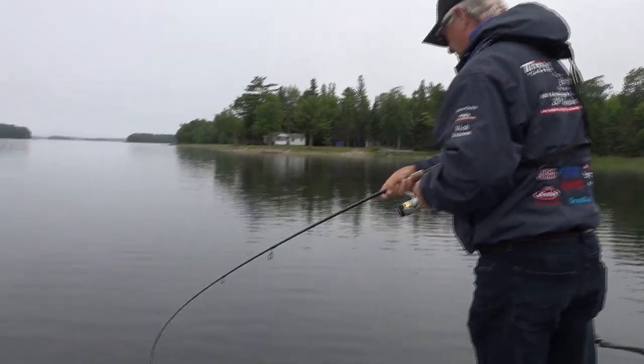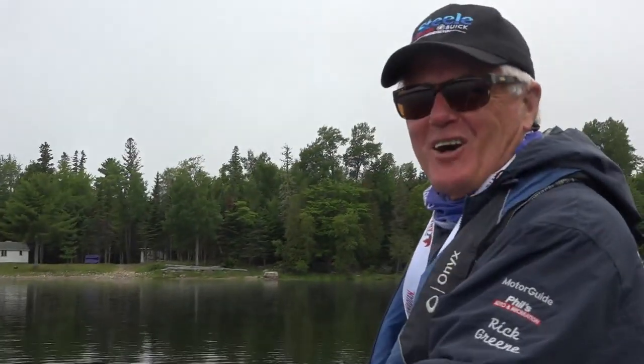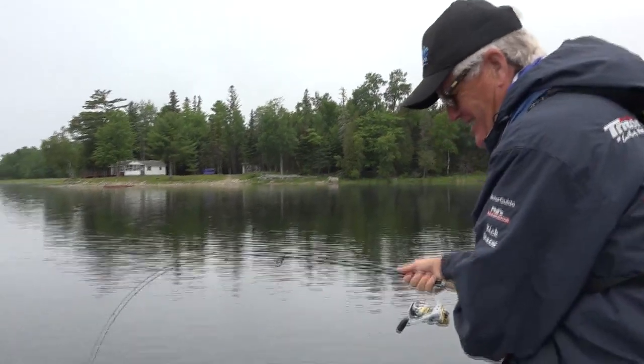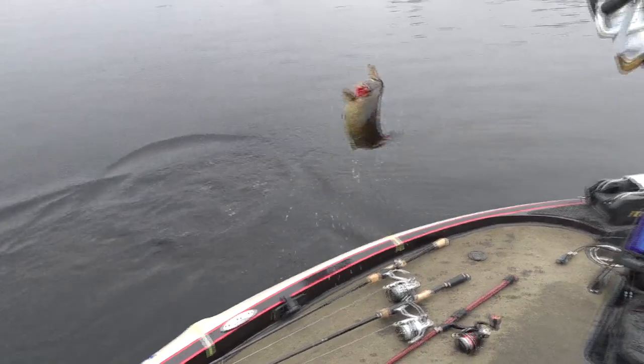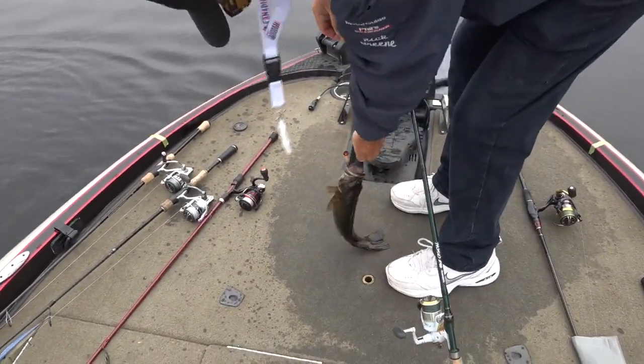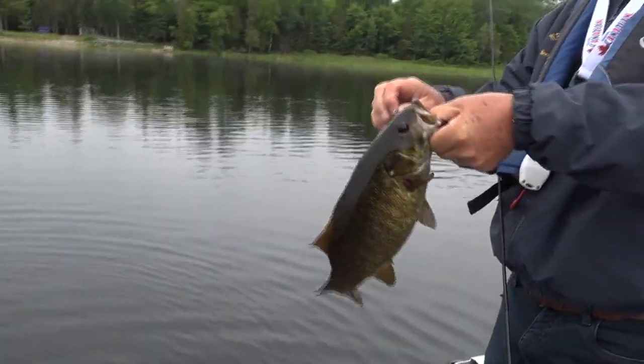Another decent fish. Yeah, you gotta love it when they're on a topwater bite. It's just so awesome to watch them come up and snap that bait. This guy's actually putting up a stink. That's not as big as your largy, but I don't know if that's my biggest one today or not so far. That's a pretty good sized fish.